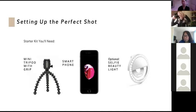But you really need this, what do you call it? Like a grip for your iPhone. And then you can swing left to right. Otherwise, what's the point of having that if you don't have this component? And also, you need a smartphone. I'm sure you guys are like an Android or iPhone user.